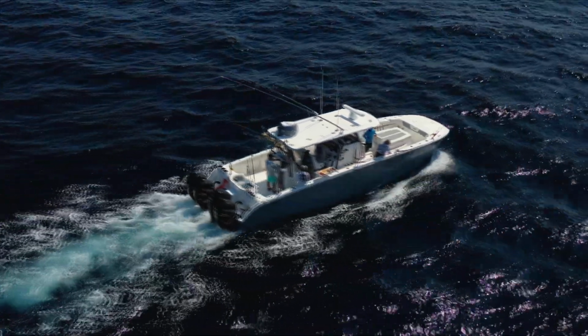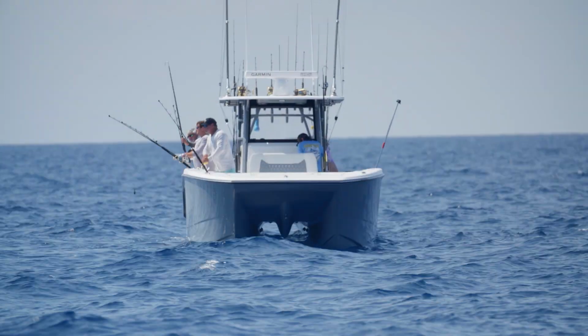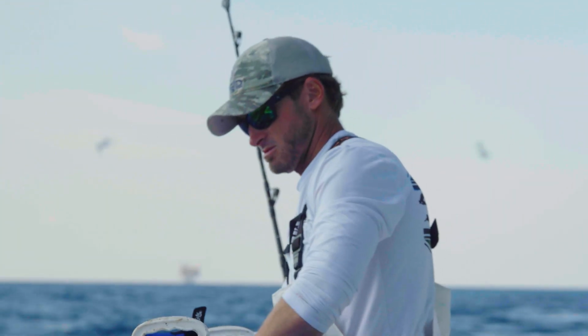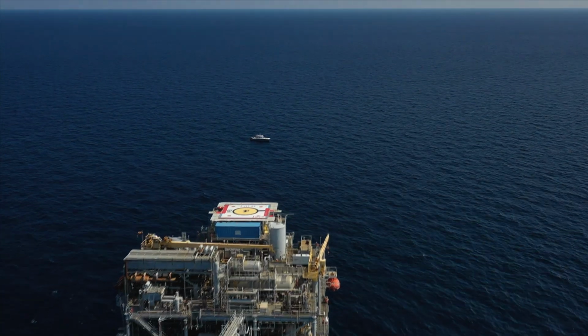There's a popular saying, don't leave fish to find fish. Our new tactic is to chum and drift alongside the oil rigs and bring the tunas to us.